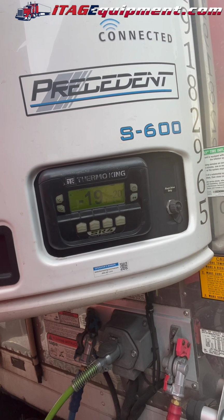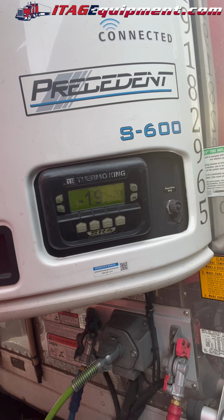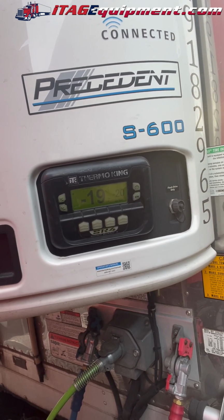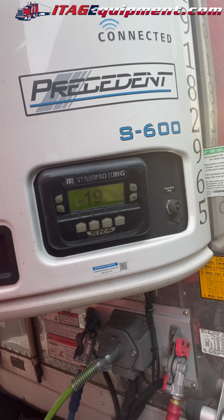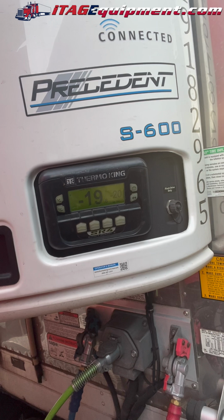We are looking for high-quality, clean title trailers and equipment. We are not looking for any damaged, salvaged, or rebuilt equipment, preferably 10 years or newer. Visit us at itagequipment.com. That's ITAG equipment.com.